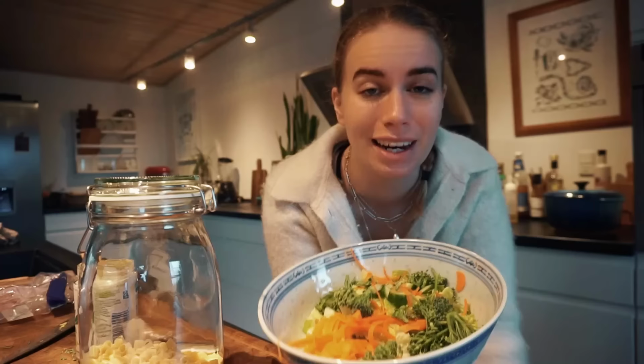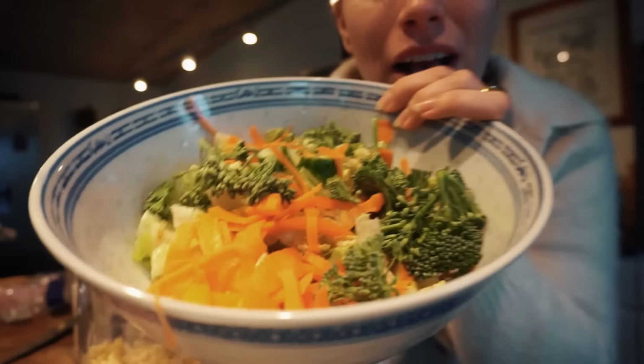So today I am eating the rest of my vegetables. We have the rest of the fresh produce that I have in my house, and we're gonna make a salad. I am boiling some water just for a little bit of pasta. We have these small ones.